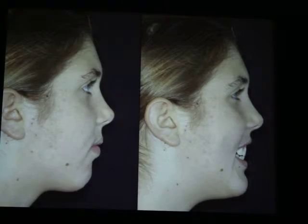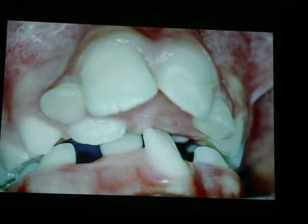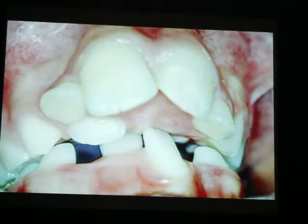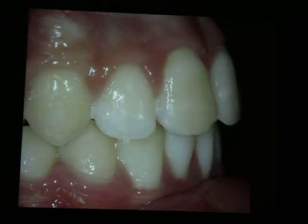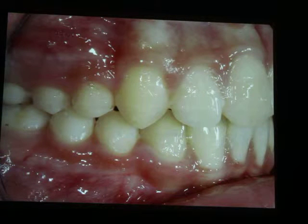You see the profile before and after. Of course, she's still very long in the face, with an open lower facial angle. You see the nice development of, I would say, the skeletal base and also the dentoalveolar component here. Yeah, we got a very, very nice improvement.